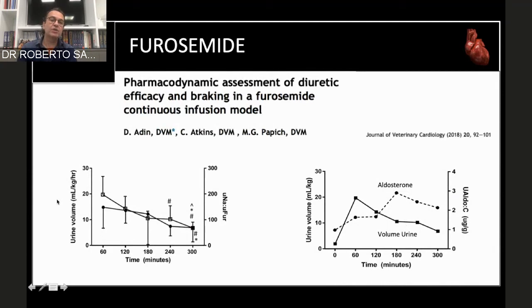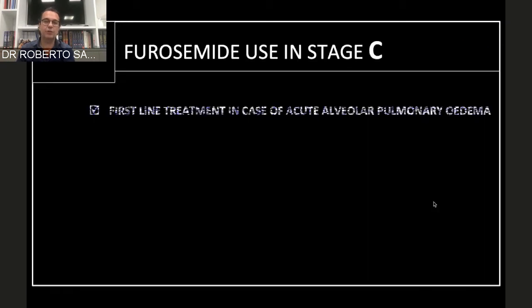And using furosemide over time, you must be very careful, because sometimes if you use high doses, you can induce what we call the break-in phenomenon. And what is that? It is a rapid activation of RAS with a decreased production of urine and increased aldosterone. And that's important because in some cases, particularly in cats, despite the high use of IV furosemide, there is no possibility to obtain a good production of urine.